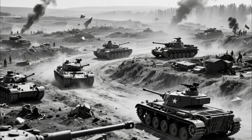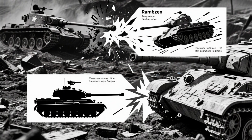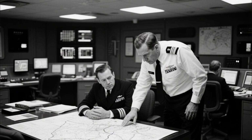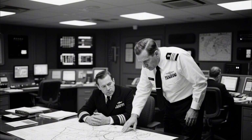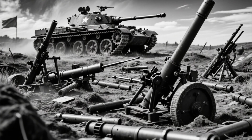Remember, the goal of a tank crew was to destroy the enemy and survive. Deliberately ramming another tank achieved the first goal unreliably, while making the second almost impossible. While accidental collisions certainly happened in the chaos of battle, no sane commander would ever order a ram as a primary tactic. There were far more effective ways to knock out an enemy tank that didn't involve wrecking your own vehicle and crew in the process.